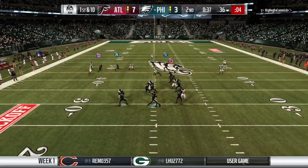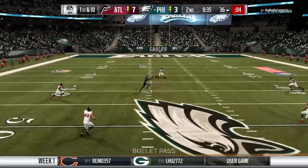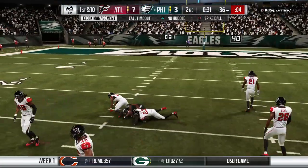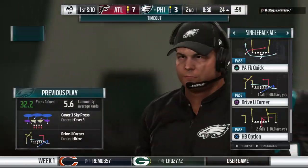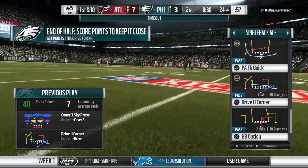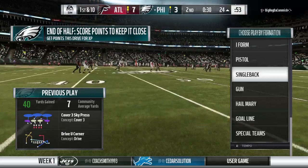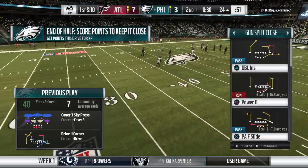On 1st down, Wentz. The connection here with Nelson Aguilar. And all the way down to the 24-yard line. And now before this 1st down play, we're going to get a timeout here, as they get it right at the 32nd mark of this first half.